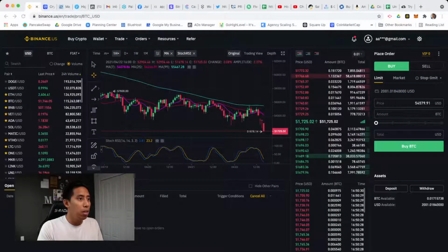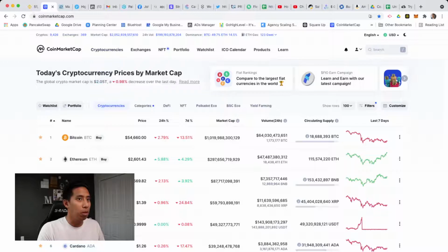I'm on the BNB chart. This is Binance. Oh, I might as well update you guys on my wallet already, but we're going to go to CoinMarketCap, and we're going to go to Safemoon up here.